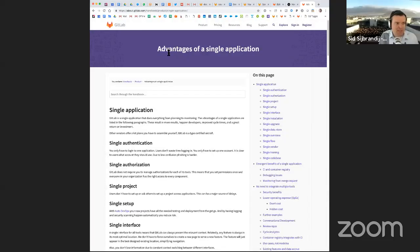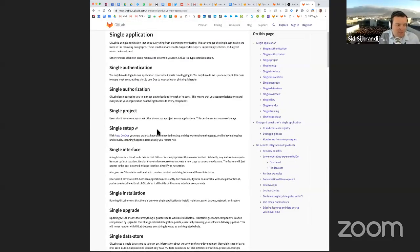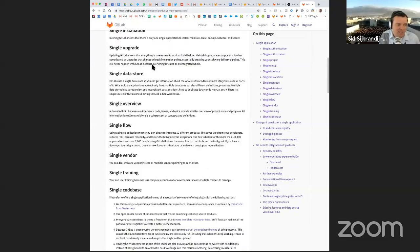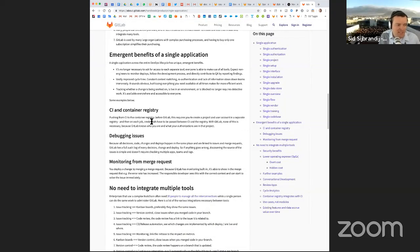So here's a web page in the product handbook about the advantages of a single application. You only have to authenticate once, only have to authorize once. There's a simple interface, there's a single data source, there's a single code base. Okay, but what does that mean for me? Well, for example, if you want to push to your container registry, instead of having to create a new project at the container registry, get some credentials, paste these credentials in your CI job, GitLab knows who you are, what you want to do. So you can just do that. It works.